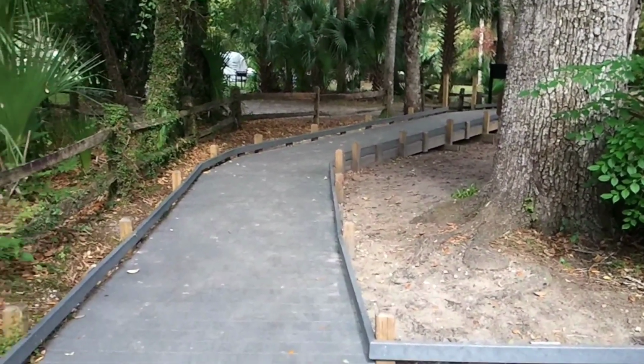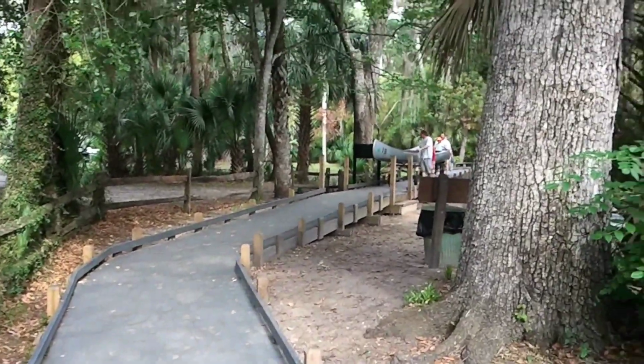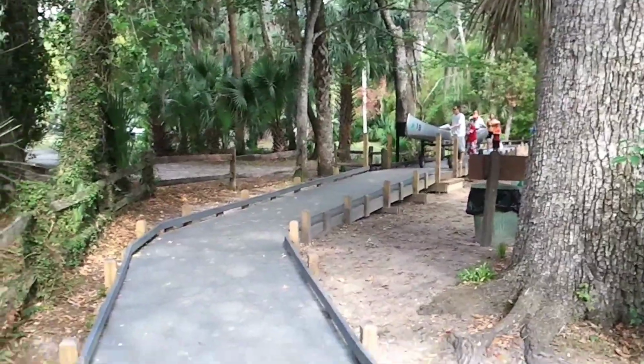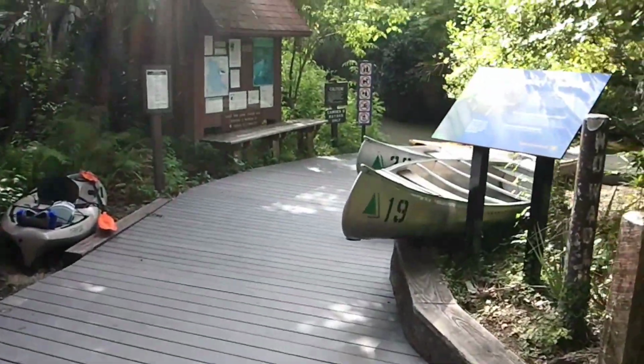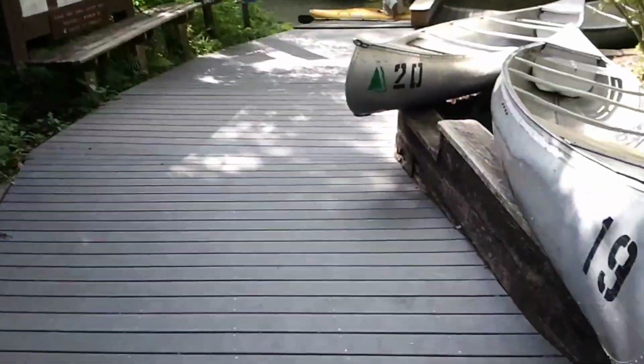There's a boardwalk down here. You have to walk your canoe, and you see there's carts that are free to use to pick up. You can either rent one of their canoes or bring your own kayak or whatever.